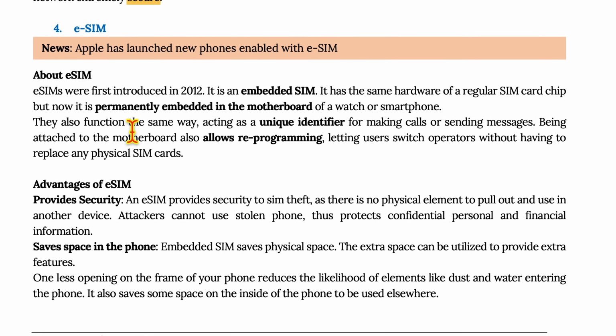Moving on to eSIMs, Apple has launched a new phone enabled with eSIM. eSIMs were first introduced in 2012. It is an embedded SIM. It has the same hardware of a regular SIM card chip, but is now permanently embedded in the motherboard of a watch or smartphone. They also function the same way, acting as unique identifiers for making calls or sending messages.